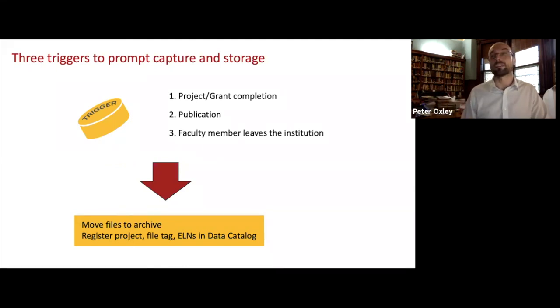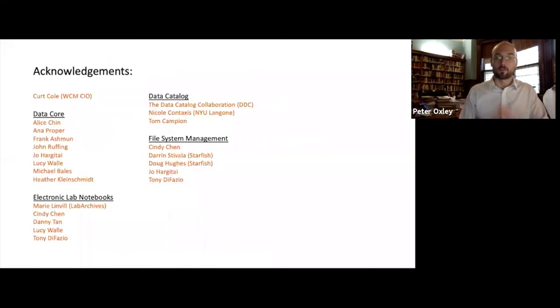a faculty member leaving the institution, which leads to making sure that all of the research is appropriately stored within the catalog. I will finish with a quick point out to the many hands that have made this system what it is today. And if we have time for questions, happy to take them now.